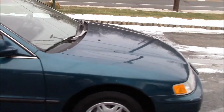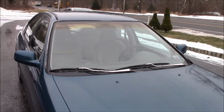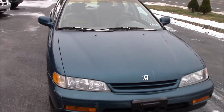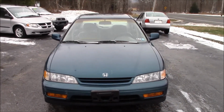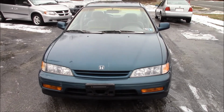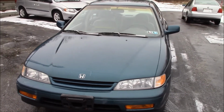And you know what? This would be a great car because kids really love these Honda Accords. If you have a new driver in the house, what a perfect car this would be for them. You get the Honda reliability, you get a safe little car, cheap to maintain, cheap to fix, and if heaven forbid they do smack it up, you didn't spend that much money on buying it.